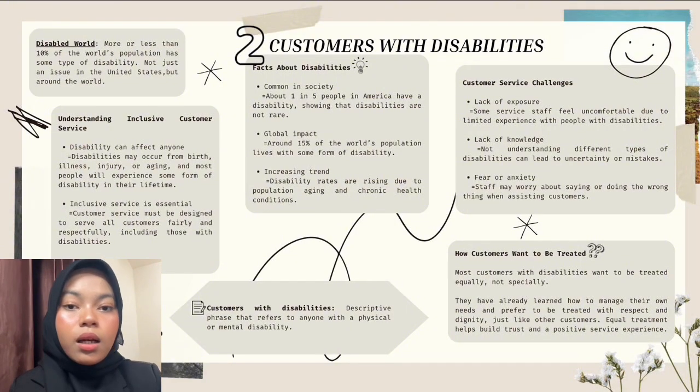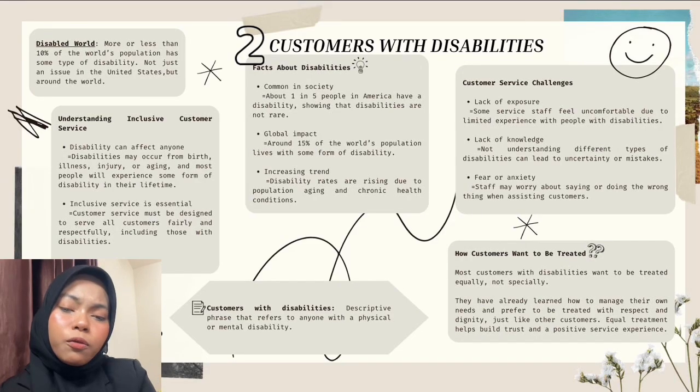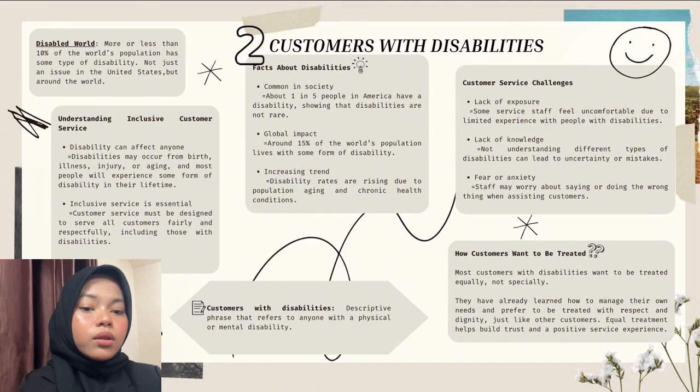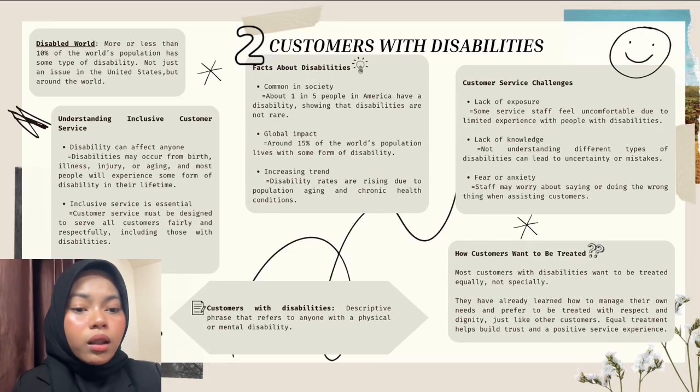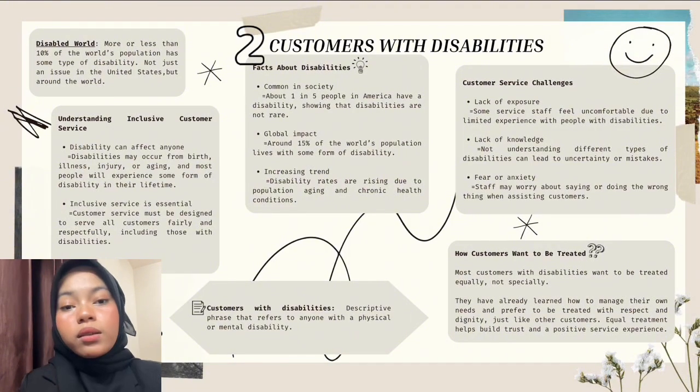The second one is lack of knowledge. The staff might not understand different types of disabilities, and it can lead to uncertainty or mistakes. The third one is fear or anxiety. Staff may worry about saying or doing the wrong thing when assisting customers with disabilities.